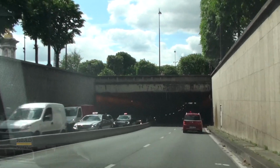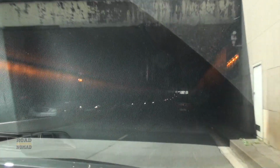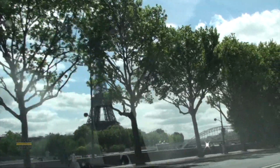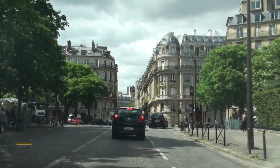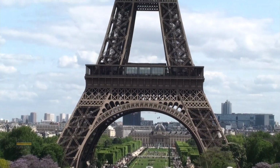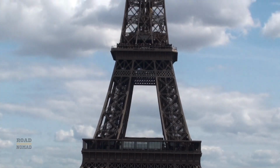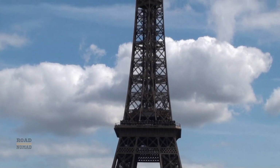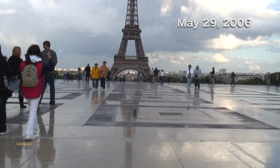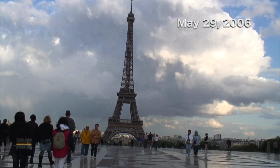It was in a tunnel similar to this one that Princess Diana got killed back in 1997. We are on our way to the Trocadero Palace to get that quintessential view of the Eiffel Tower. Unfortunately, the whole place is under construction, so it is impossible to get that postcard-perfect view we got back in 2006. Actually, let's go back in time, one more time, since I already dusted off the old DV cassette.